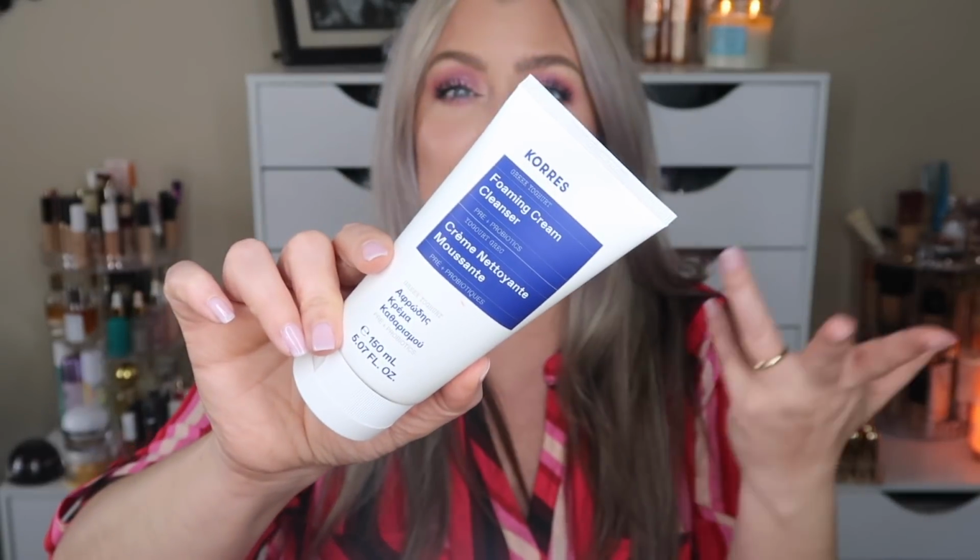I think this is for your body? I don't know. It says the one and only indulgent soap-free cream to foam cleanser formulated with ancient skin superfood. One step gently effective removes impurities and makeup without irritating. This is big old things for your whole face. Wow. Okay. I mean, it's Coors, so that's nice. 5.07 ounces. I literally thought that was for your body.